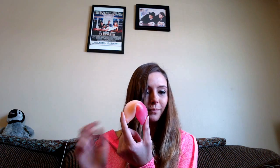Okay, last two. We have Pig. And Pig, I think, might be the hands down cutest looking cookie out of all of them. I just think it's adorable. I think the transition from the dark to the light and everything, I think that's adorable.